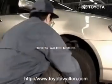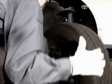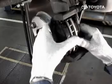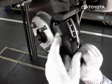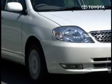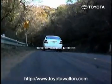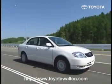Brake pads are critical components for protecting human life. Toyota only ships high-quality pads that have passed rigorous inspections. As we've shown you today, many counterfeit pads are extremely poor, and for safety's sake, use of counterfeit pads should definitely be avoided.